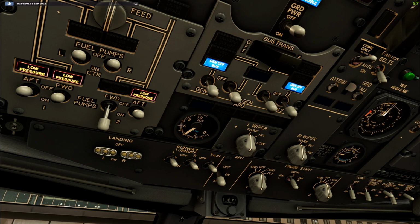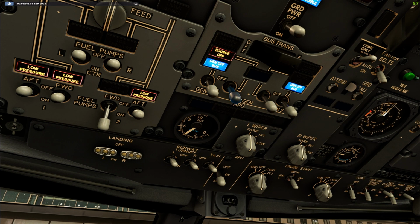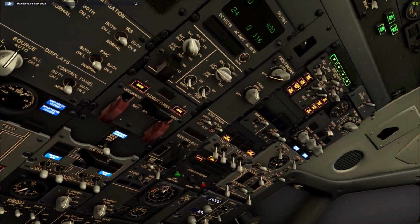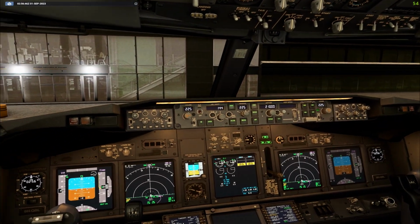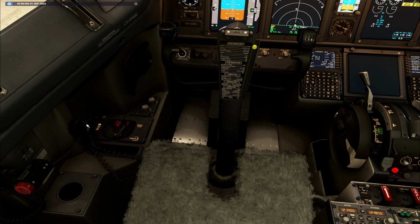Safety inspection checklist and before start checklist to the line, please. Safety inspection checklist. Surfaces and chocks. Checked. Maintenance status. Checked. Battery. On. Electrical hydraulic pumps. On. Landing gear lever. Down. Ship's library. Checked. Safety inspection checklist completed.